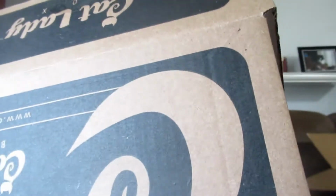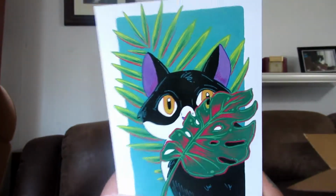So look at how cute this is. Oh! I'm sorry, I'm making a mess. It says all the stuff that's inside of this. This is the June box. So I got like two boxes in one here. So this is the June box. Look at how cute. So what I'm going to do is the June box first, because it's ahead of time, and then I'll save the July box for another video.